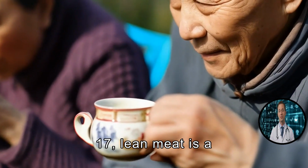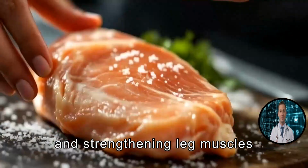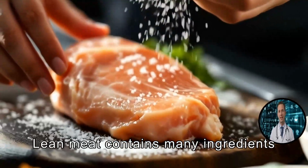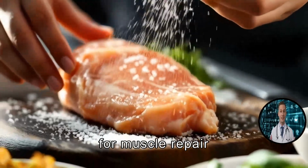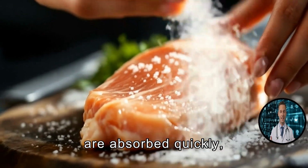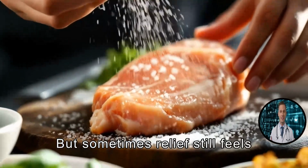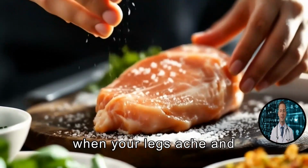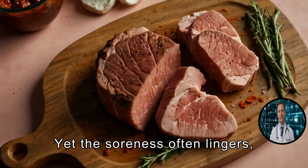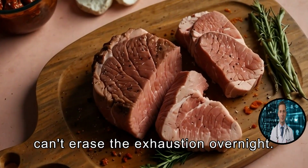Let's dive in. 17. Lean meat is a cornerstone for repairing and strengthening leg muscles. Packed with quality proteins and creatine, lean meat contains many ingredients that the body turns to for muscle repair after grueling workouts. The proteins in lean cuts are absorbed quickly, meant to hasten recovery and ease muscle aches. But sometimes relief still feels distant when your legs ache and feel drained. Adding lean meat to a meal can support the healing process. Yet the soreness often lingers, a reminder that even the right foods can't erase the exhaustion overnight.